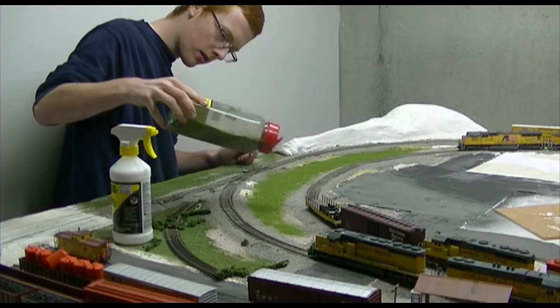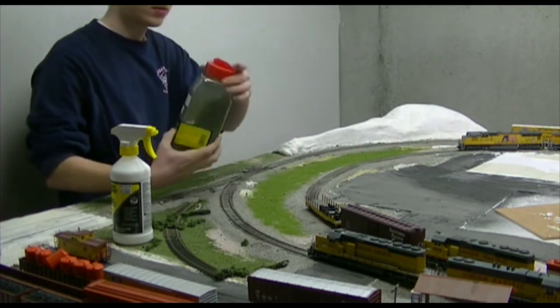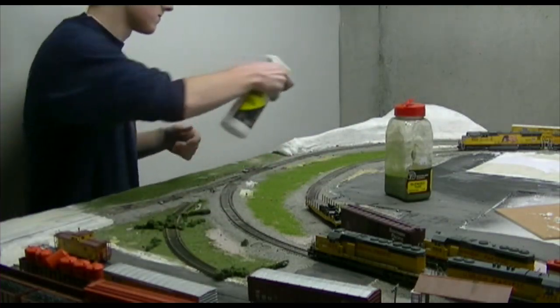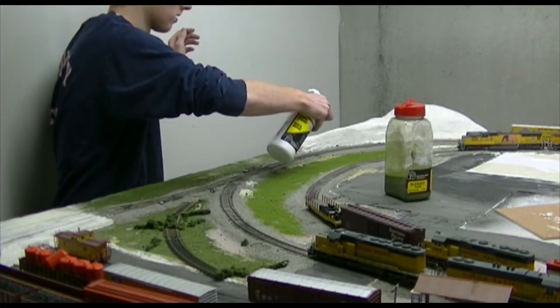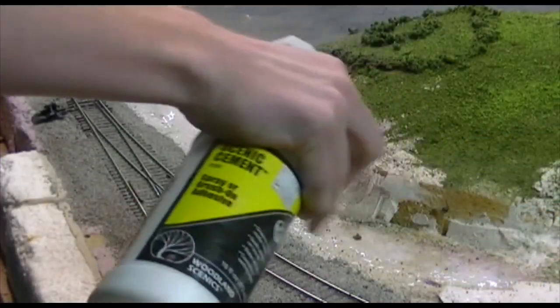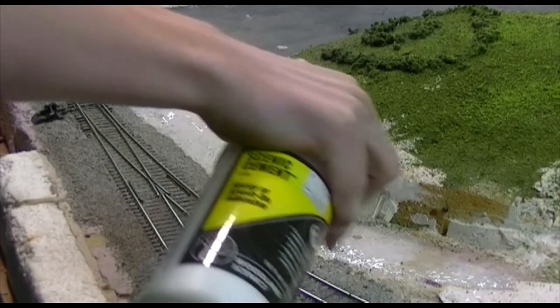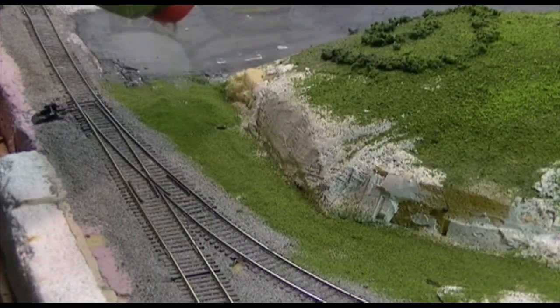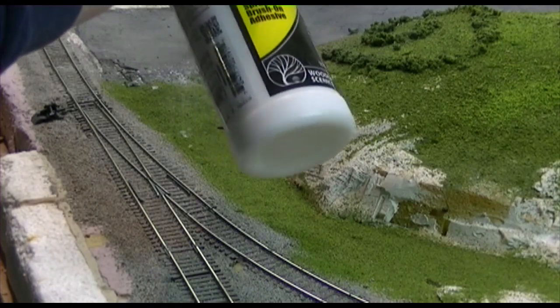But like I said, Dirk helped me out, so as you see me, I'm sprinkling down my ground foam, and I'm using the Woodland Scenics cement to spray it all down. And really, I'm not going to probably go to the hobby shop to buy stuff, but Dirk said, come over to my house because I just have to get rid of some stuff. So I went over to his house, just bought some stuff from him.